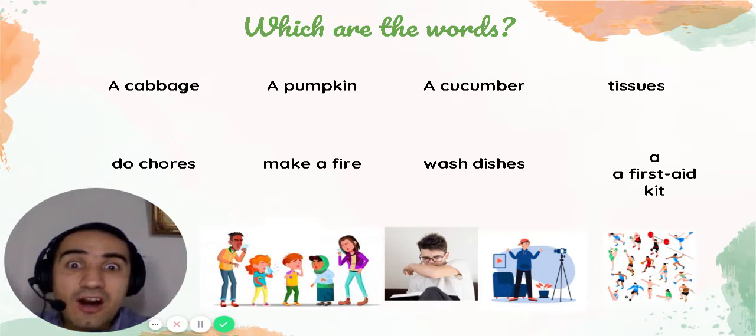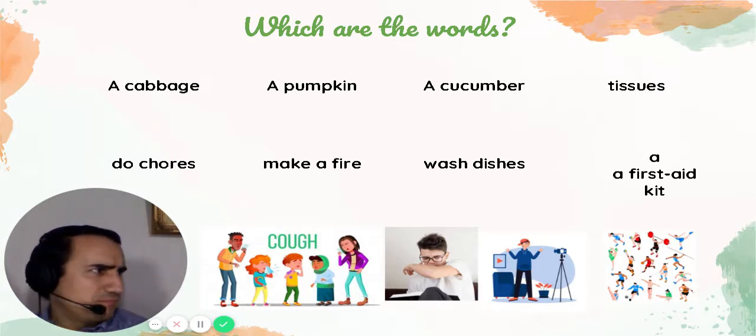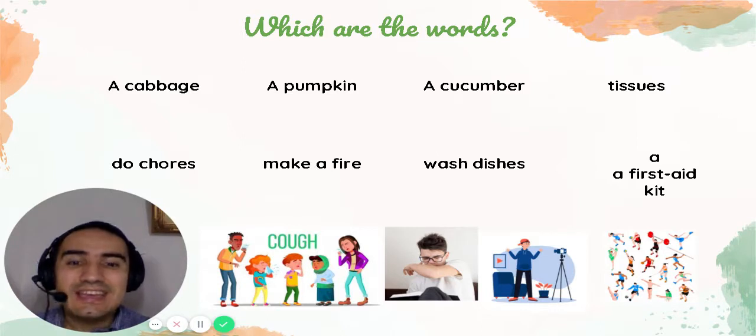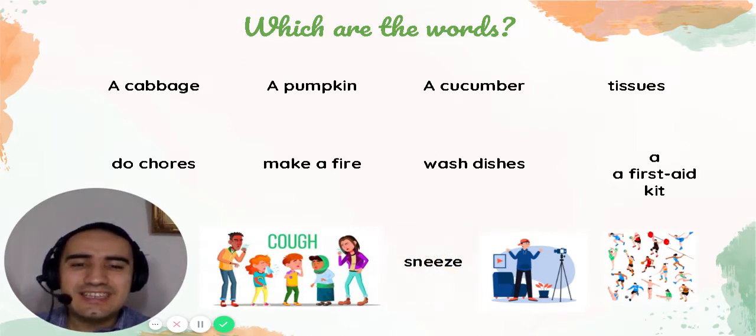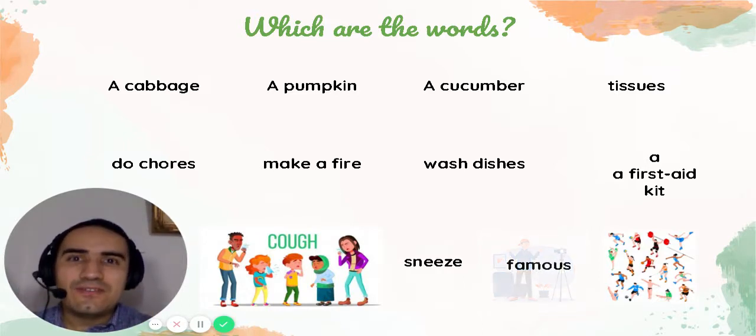Okay, what do these people here have? They have a cough. That's correct, a cough. Okay, and the other guy? What does he have? What do you think he has? Okay, it's a sneeze, right? He's sneezing. Okay, the other guy looks like you. Probably very famous. That's correct, famous.